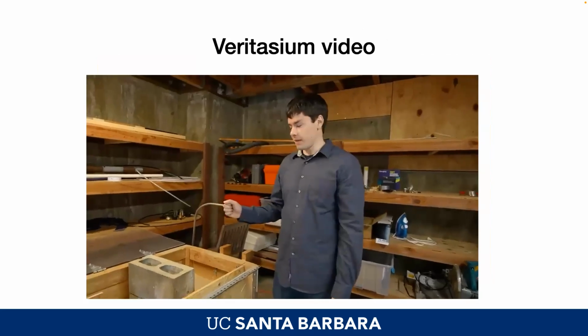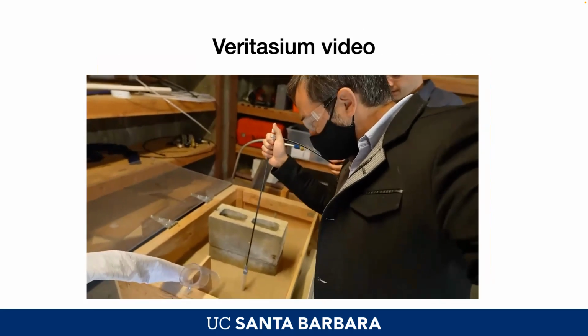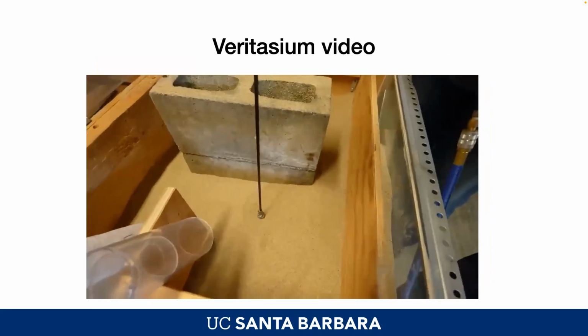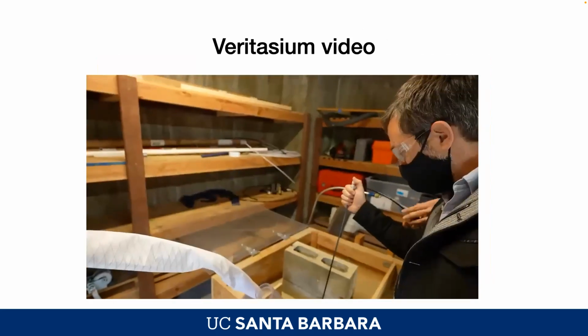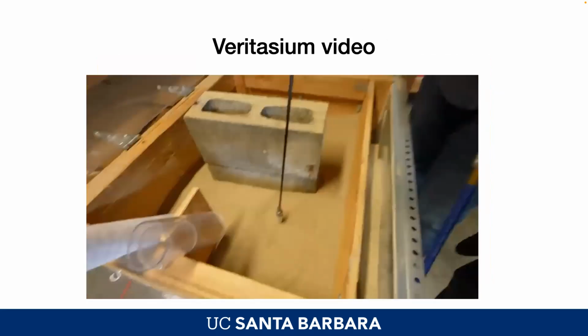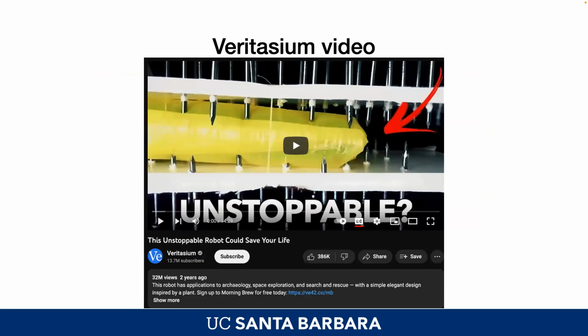We are fortunate to have this picked up and featured in a video on Veritasium. This is his YouTube channel, a famous YouTube science communicator. That's Derek. Here he is at my house during COVID. I'm showing him how air fluidization can help with burrowing. The video, if you want to watch it, is called "This Unstoppable Robot Could Save Your Life."